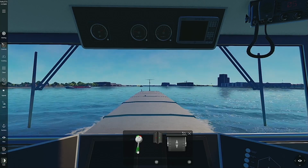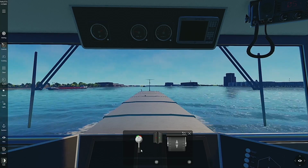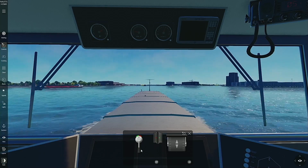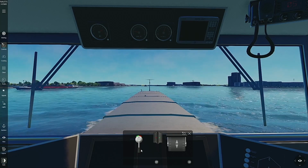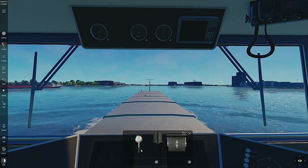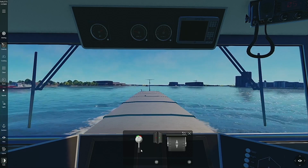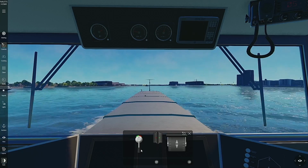Wow. I have never been, because we're so close to the end, right? I have never been more nervous about other vessels in the waterway than I am right now, because we already had to stop once. I had to start over once already. I don't really want to have to go through that again.